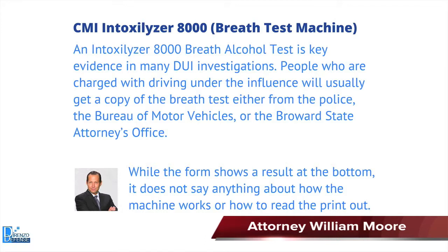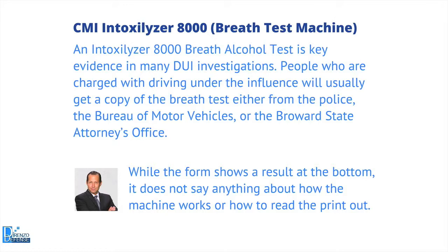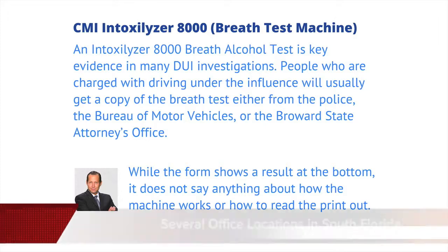People who are charged with driving under the influence will usually get a copy of the breath test result if they submitted, either from the police, the Bureau of Motor Vehicles, or the Broward State Attorney's Office, or if the DUI occurred in Palm Beach County, then Palm Beach County State Attorney's Office. Now, while this form shows a result at the bottom, it's not going to say anything about how the machine works or how to read the printout.